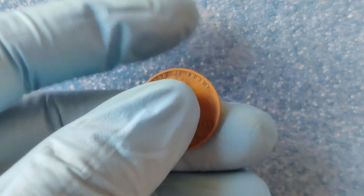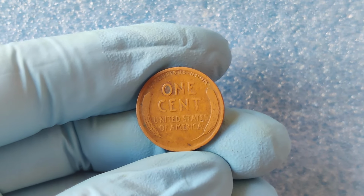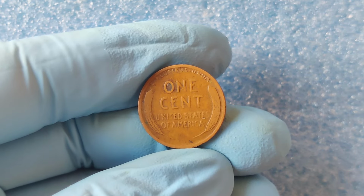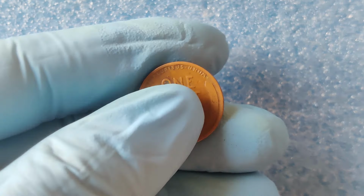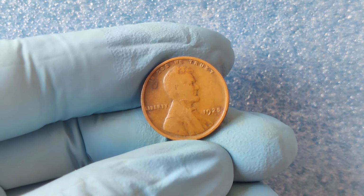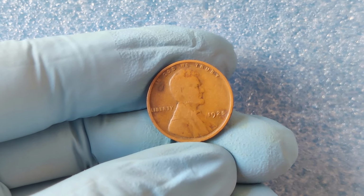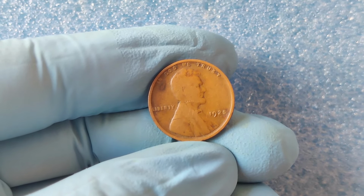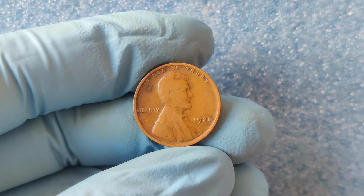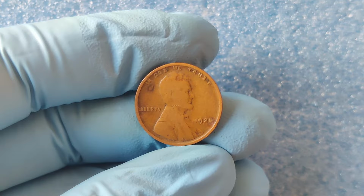People love to own something tangible from an era gone by, and coins like this connect us directly to the past. Add in the fact that fewer than 30 million were minted in San Francisco compared to over 100 million in Philadelphia, and you have a recipe for a truly sought-after collector's item. It's like holding a piece of the past in your hand, and for some collectors, that's worth far more than just monetary value.